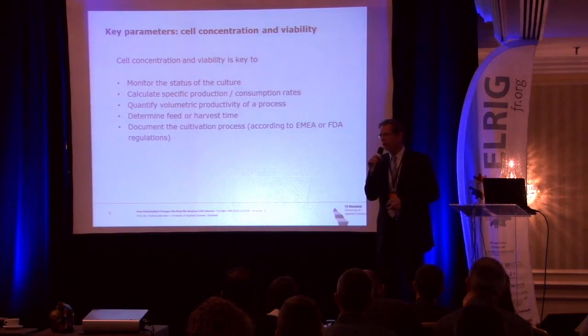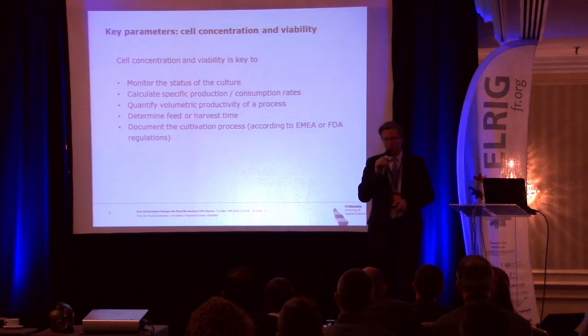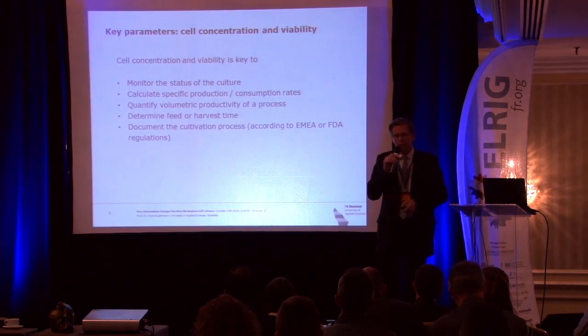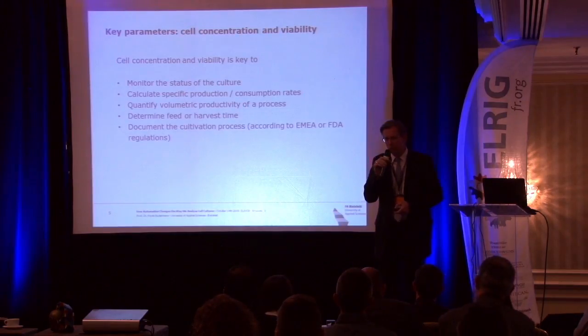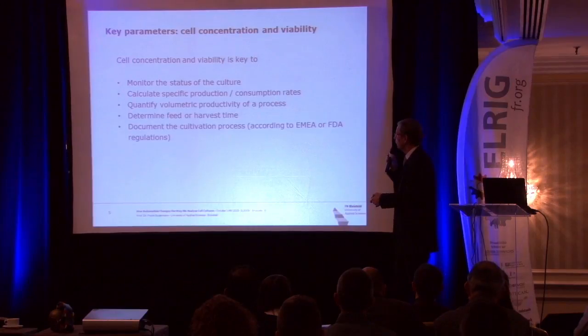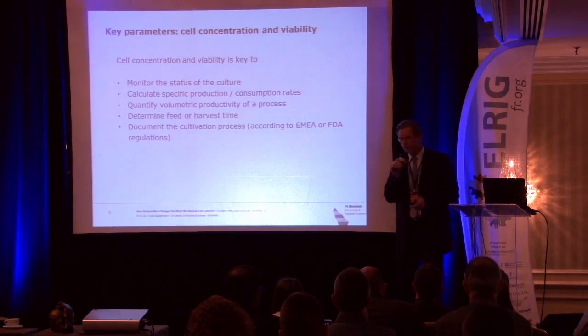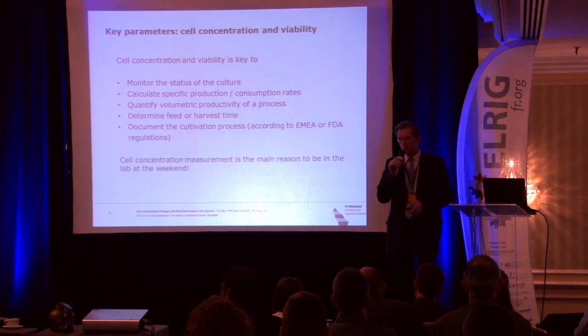to automate this. Of course, cell concentration and viability is a very important parameter, because we need this, for example, to calculate specific production rates, to see how productive a pilot plant or a production plant is, and also for documentation, and to show the authorities that the process is in line with what it's classified.